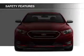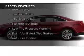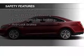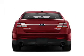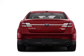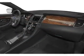Safety was made a priority with these features: curtain head airbags, side airbags, independent suspension, brake assist, traction control, stability control, a passenger airbag, low tire pressure warning, front ventilated disc brakes, anti-lock brakes. Great quality at a great price.